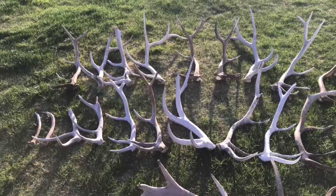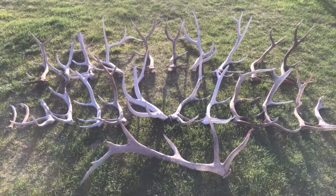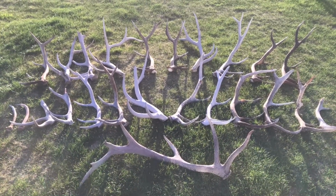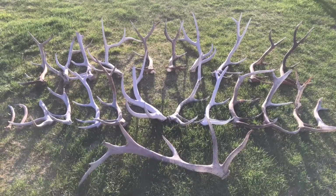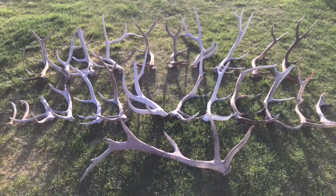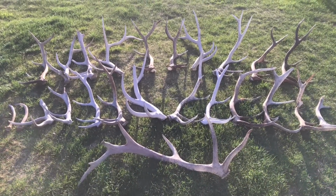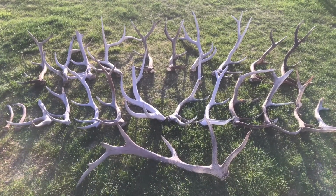But I think we ended up with 21 for the weekend. It's pretty sweet. It puts us at 95 so far since February 14th. That's quite a few antlers. Well on our way to 500 for the year, so stick around for more. We'll gather a lot more videos this year for sheds. Got some trips planned and some cool things in the works, so we'll get back with you guys.